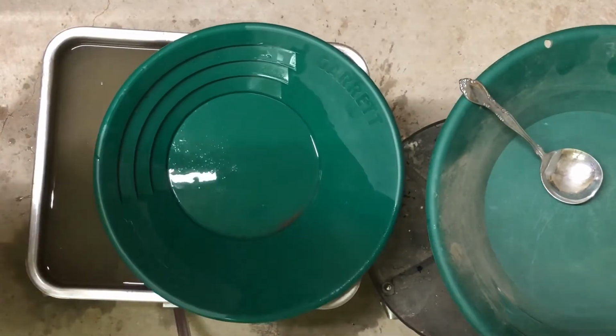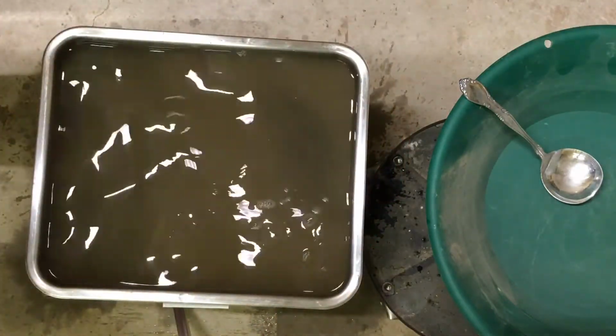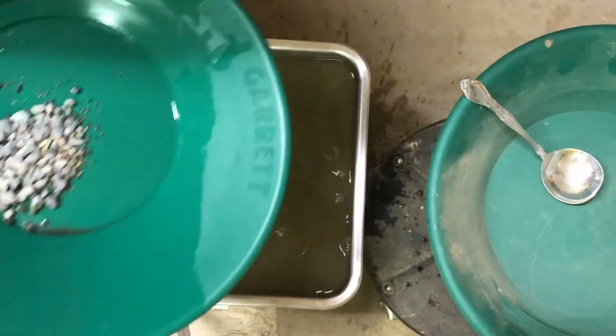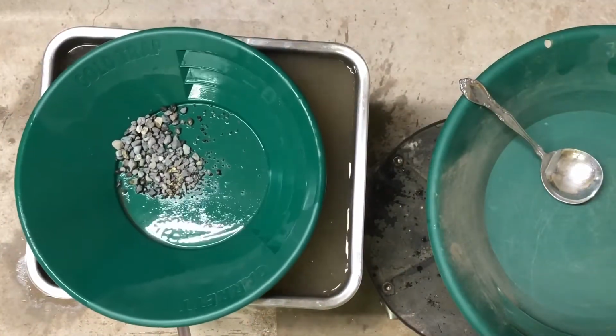Going for the big stuff. Let me get the big stuff in here. Okay, back to where I was. Yep, this is going to be the best pan of the day. Woohoo!